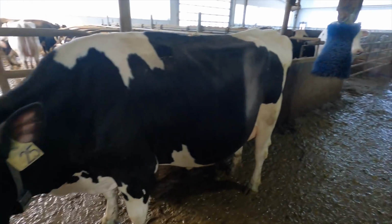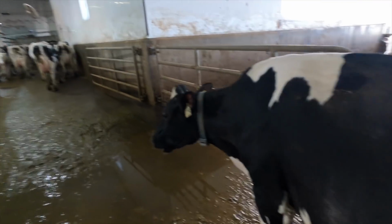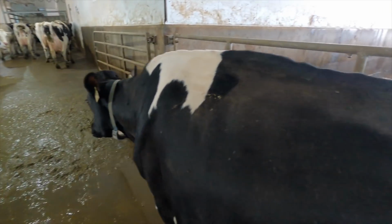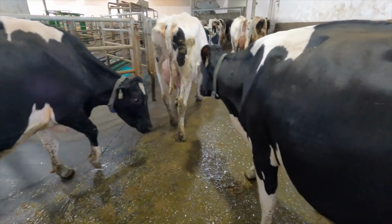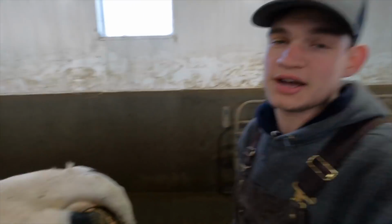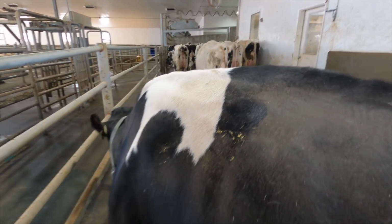Oh, look at this girlie. Chased all the cows into the group and she's still here waiting. All right, girl, we gotta get up in the holding area. Let's go, girl. Come on. It's always nice to have a tame cow in the barn, but they can sometimes be pretty annoying when you're trying to push cows into the holding area. See, she wants to be pet now. It's like, come on, girl, let's go. Hey.